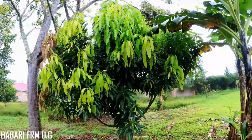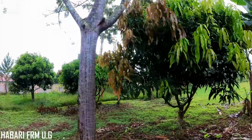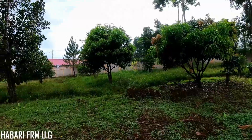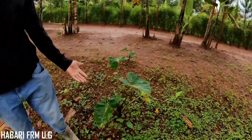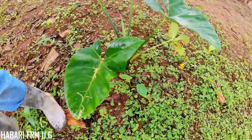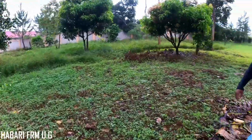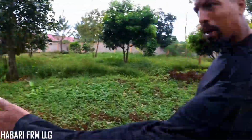Yeah, muyembe. Boom, you've got the jackfruit there. Is that another mango? Another mango. Yeah, another one. Yam. What is right here? This one is our local yam here. This is a yam. As you can see, two yams. Is this anything? That is an orange. It's another orange, yes.